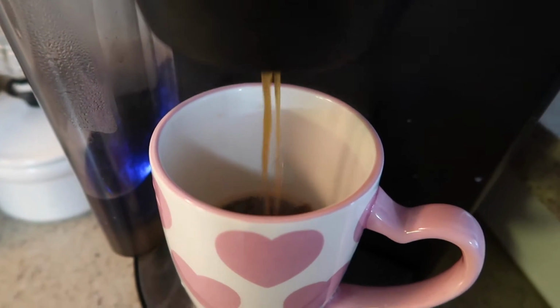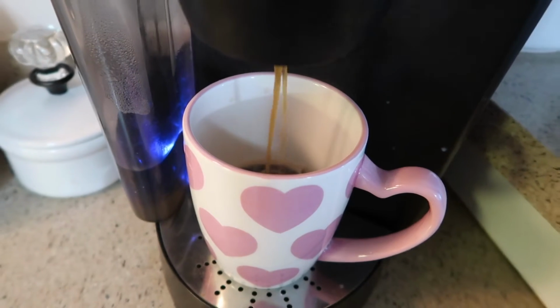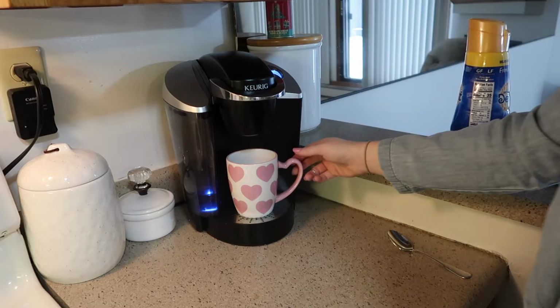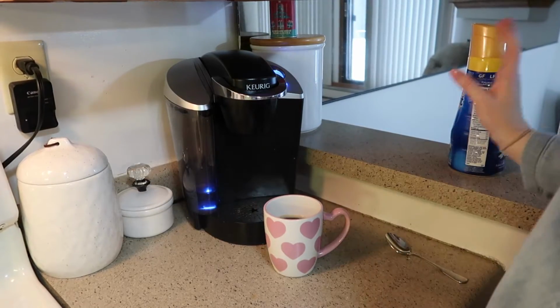Starting out, I am just making myself a cup of coffee in this super cute pink and white mug that I picked up from Walmart. I just love how soft the colors are, and the heart detailing is just way too cute to pass up.